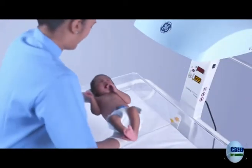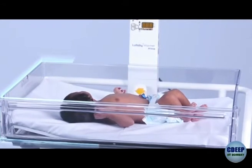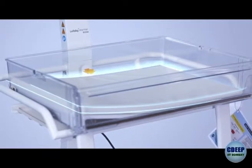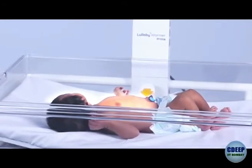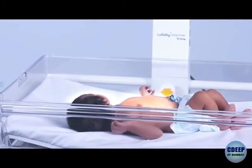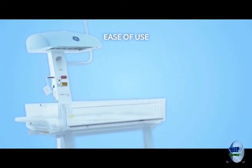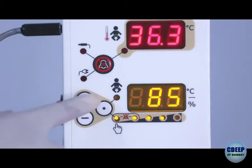Designed keeping your patient's safety in mind, all patient contact surfaces in the Lullaby Warmer Prime are made with biocompatible materials, chosen to be gentle on the baby's delicate skin. What's more, it comes with an LED-based white observation lamp for clear patient observation while ensuring that no unwanted additional heat generation occurs, which may happen with traditional halogen-based lamps. The Lullaby Warmer Prime has been designed with inputs from caregivers like you to ensure that it is intuitively simple, easy to operate, and comfortable to use.